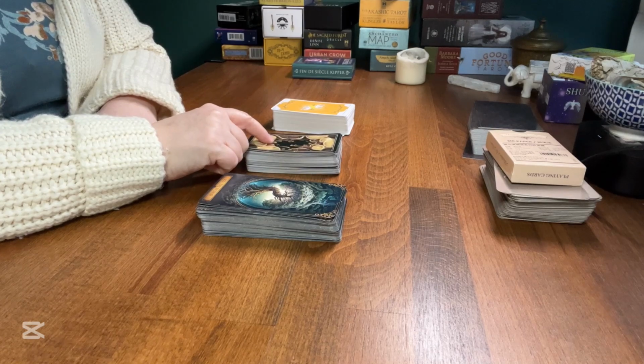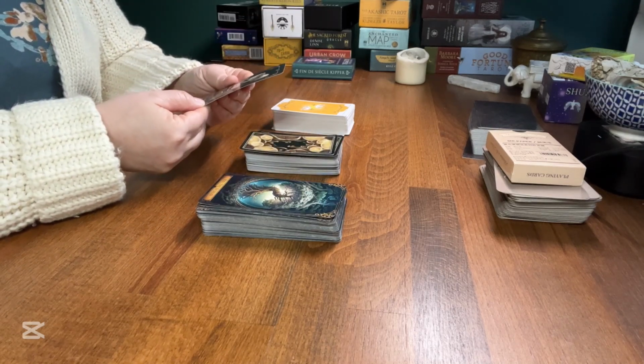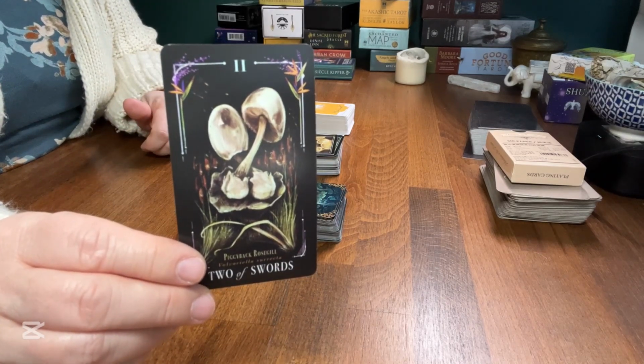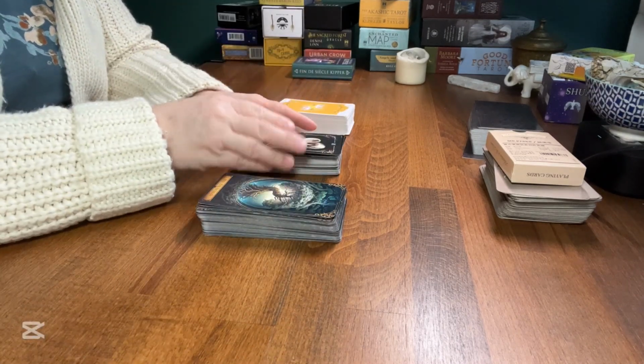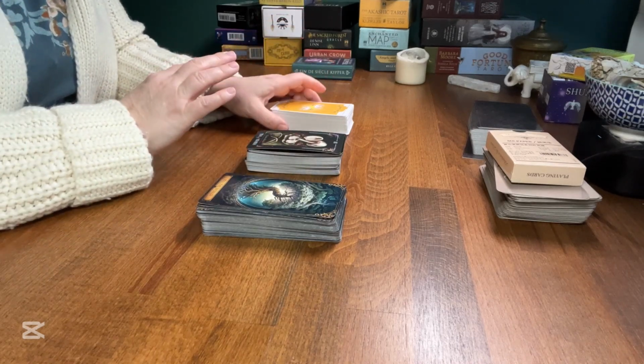And then the second pile is the Midnight Magic Tarot. This is more of a mushroom deck. And we've got the Two of Swords. Two of Swords here for the mushroom deck. Midnight Magic deck, I should say, but I call it my mushroom deck.